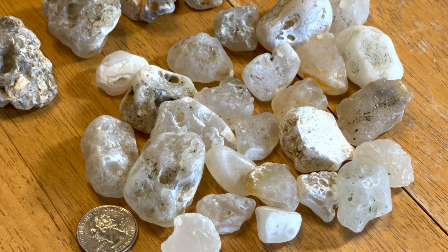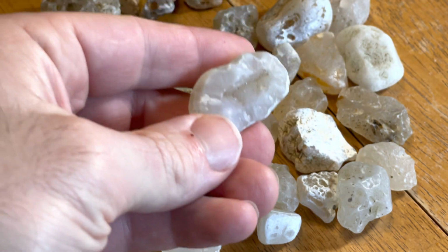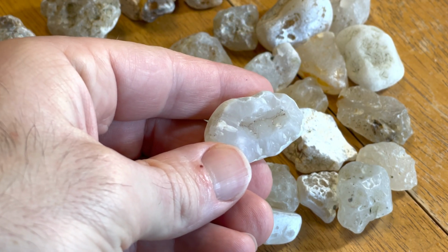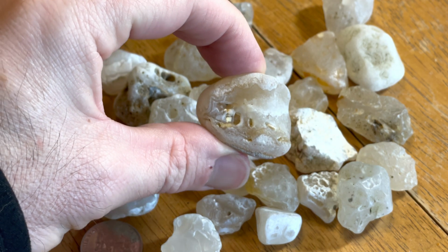Then I found a ton of these medium-sized agates. I put a quarter next to them so you can see how big they are. They're about an inch, some of them a couple inches, and just a lot of different kinds of agates, but they're just that white, clear agate that you find a lot of on the Oregon coast.